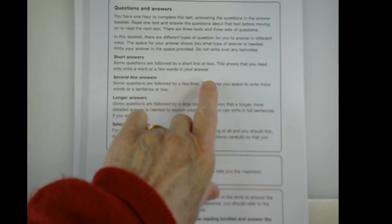Thank you. Right, okay, so the instructions page. I'm just going to start with the answer bit first, and I'll explain about the bit at the beginning. So we're going to start with short answers. Some of the answers in your reading answer booklet will be short answers. Some questions are followed by a short line or box. This shows that you need only to write a word or a few words in your answer. Then you're going to get several line answers. Some questions are followed by a few lines. This gives you space to write more words or a sentence or two.